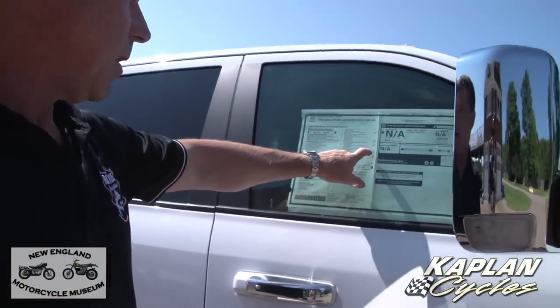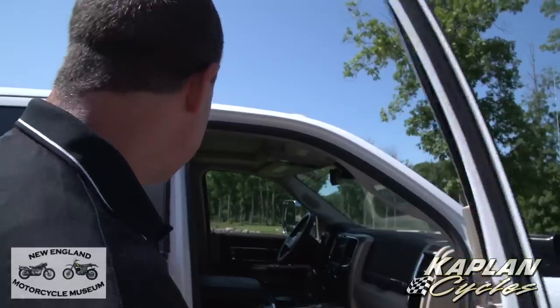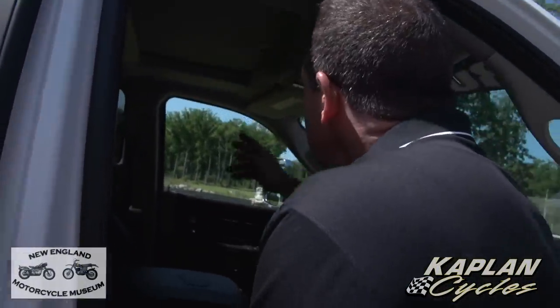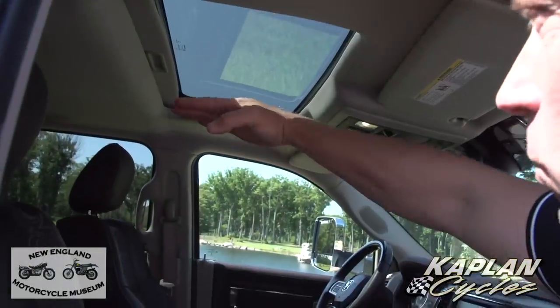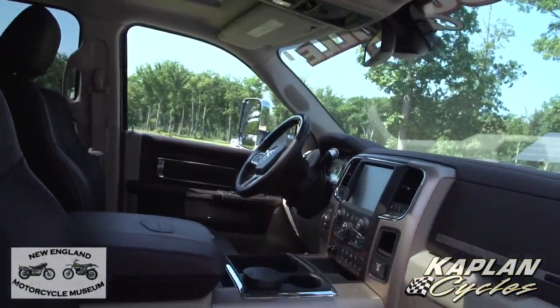Truck has a rear window defroster. That was a $150 option. It has the power sunroof. That was $995. Check this out. If it's a really bright day and you want it nice and dark in here, you can keep it closed, but if you open that up, you get all the sunlight in the world in there. And the sunroof is one touch. It opens this way or it slides back as far as you want it open or not.